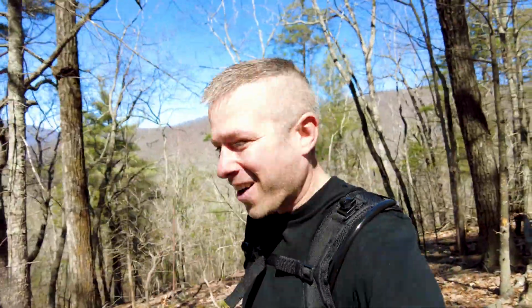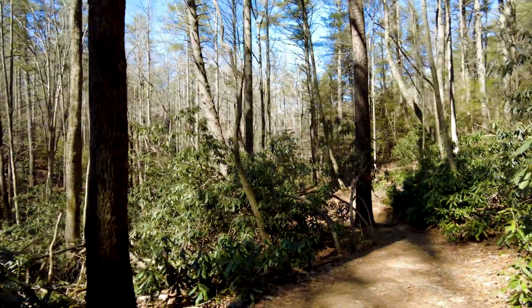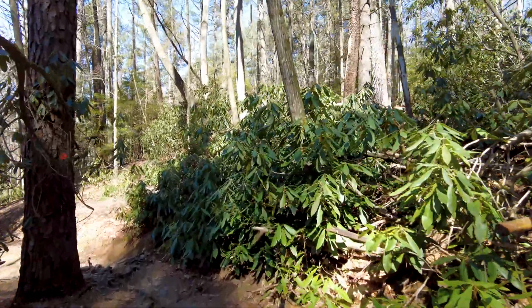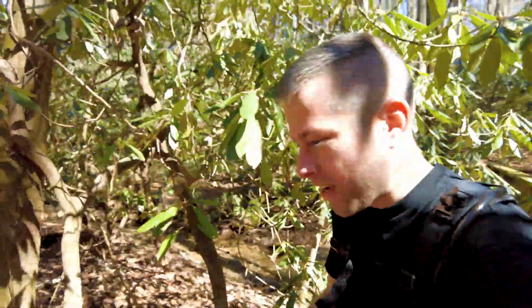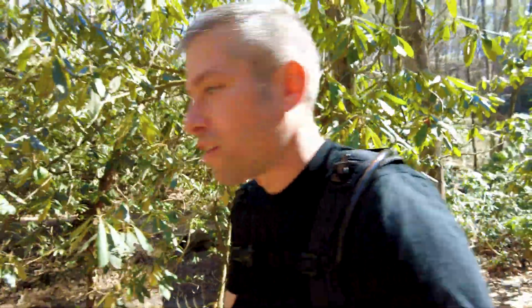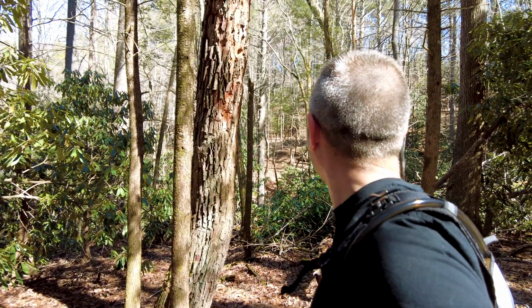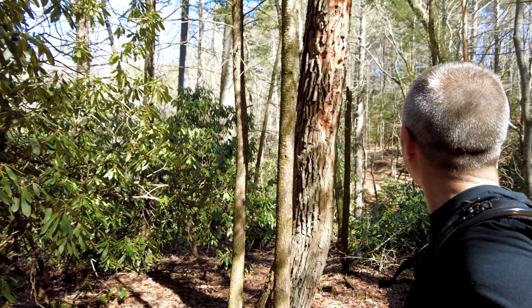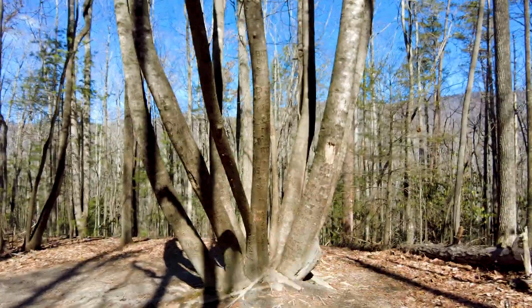I can already kind of smell it coming in the air that we're going to descend into a more jungle-like environment. This is the sort of environment I love the most. It's North Carolina jungle, at least in my mind. You hear that bird talking to us? What are you saying? That's a woodpecker. I see him right there.